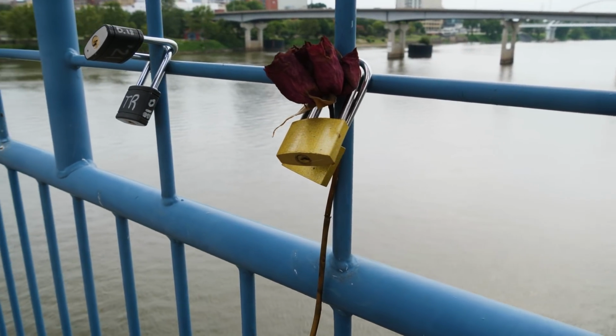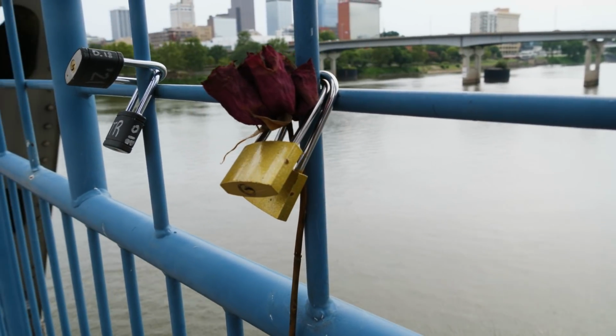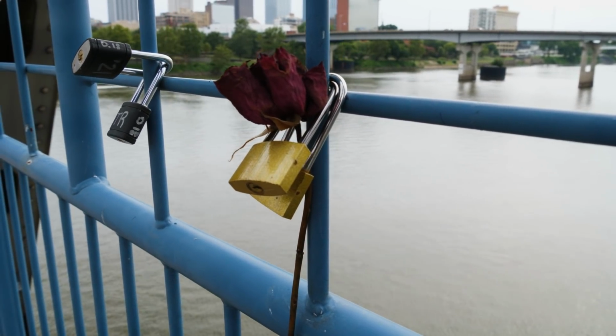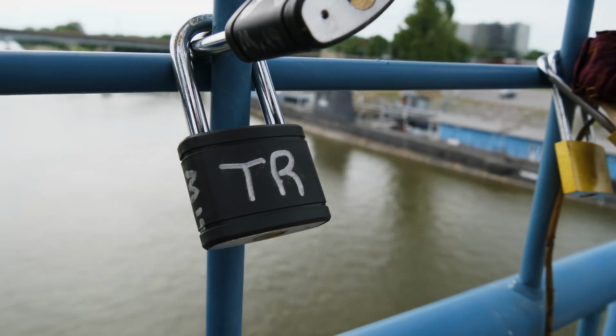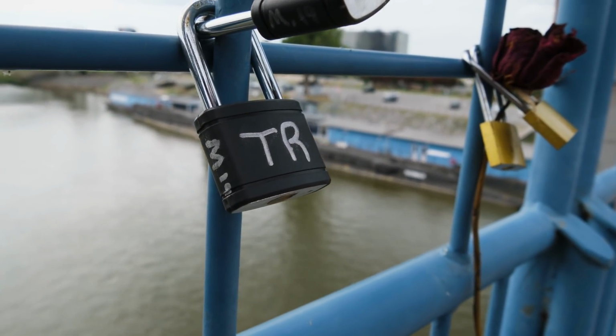Oh, look at how sweet this is. Some love-struck couple placed a lock here on the bridge and then sealed it with a rose. Guarantee you they broke up within a week. Huh. Apparently Teddy Roosevelt was here as well. Interesting.